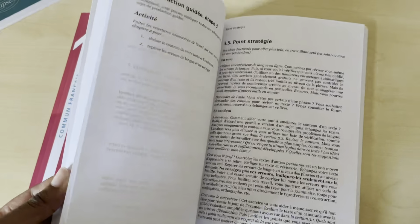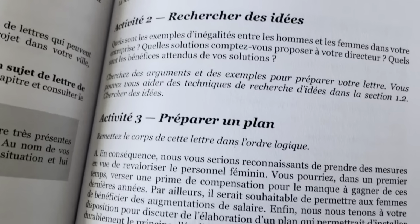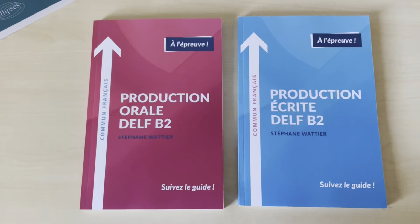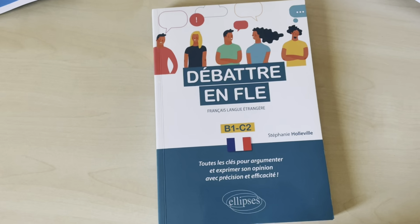They're both entirely in French, which is really useful. And they have a lot of tips on how to structure your writing or your speaking and on what to do during the exam. I recommend both of them, but it depends on what you're struggling with, because I actually think that the same tips can be applied to both the speaking and the writing parts of the exam, because they require similar skills.